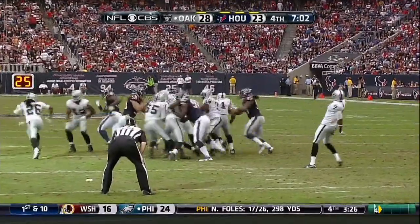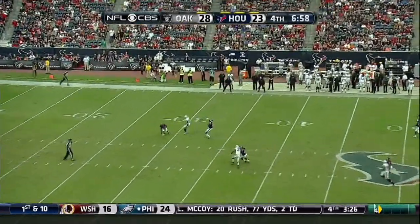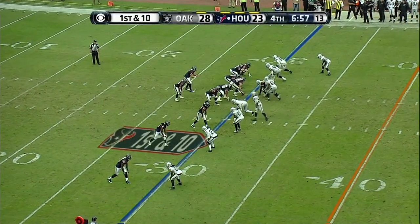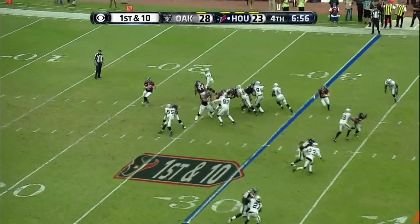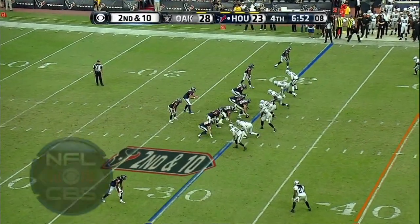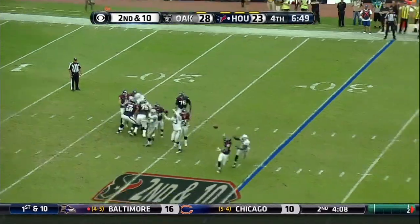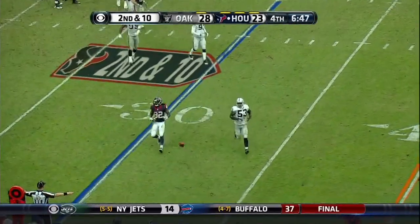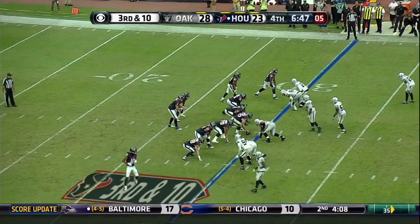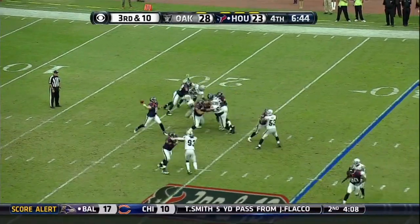Here he goes. Martin waved his arm. Possessions, but they had to settle for 2 field goals. Schaub 1st and 10, 7-10. Jenkins back in. Boy, the pocket was crumbling. It's in back. Pretty important play here for Houston.